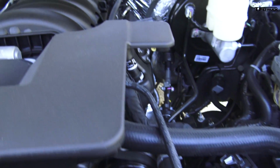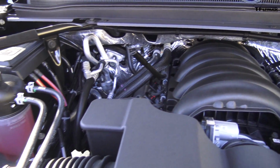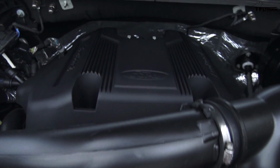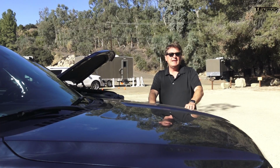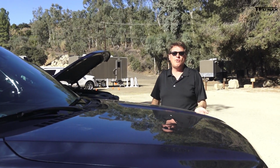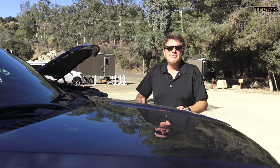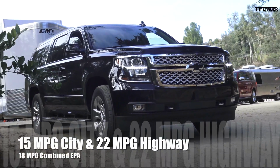Under the hood of the Chevy is a 5.3-liter V8 that puts out 355 horsepower and 383 pound-foot of torque. Under the hood of the Expedition, that's a 3.5-liter EcoBoost, puts out 375 horsepower and 470 pound-foot of torque. Now we've got Chevy versus Ford. We've got a 6-speed versus a 10-speed, and we've got the recipe for a classic towing challenge.